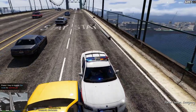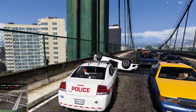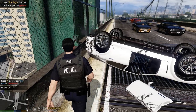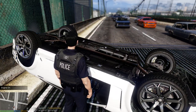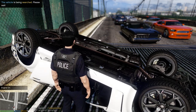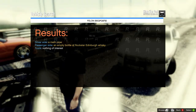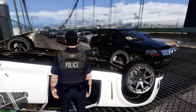Let me get this car out of the way so traffic can go by. He stole this vehicle, so we're going to charge him with that. We're going to search it though. He had a meth pipe, an empty bottle of Rockstar whiskey. Enough interest in the vehicle.